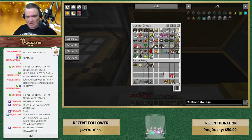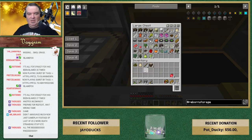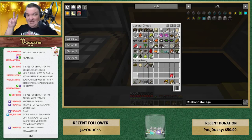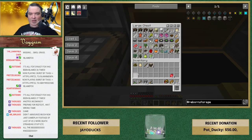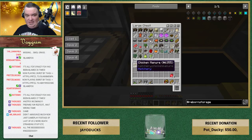Anybody wonders why I always keep one chicken manure and one egg in my inventory? Bare minimum. It's because when I generate more, it will go to those slots instead of showing up on my hotbar, and it keeps me from having hotbar clutter. I intentionally do that. It's not just me not scrolling down enough. Like that, see?